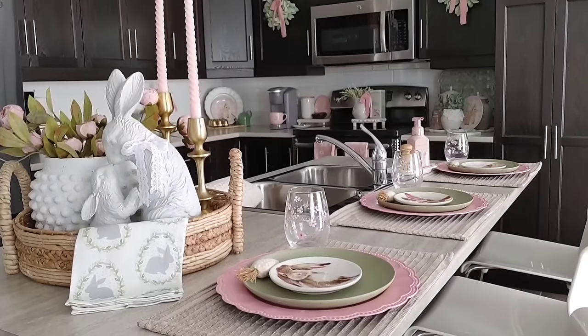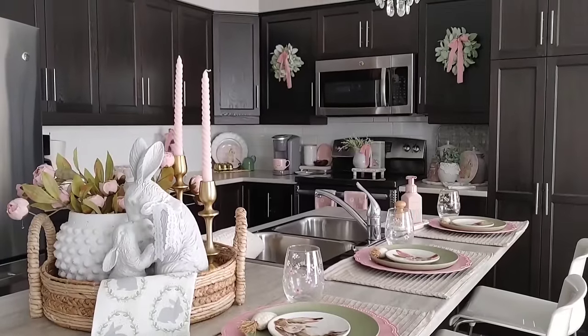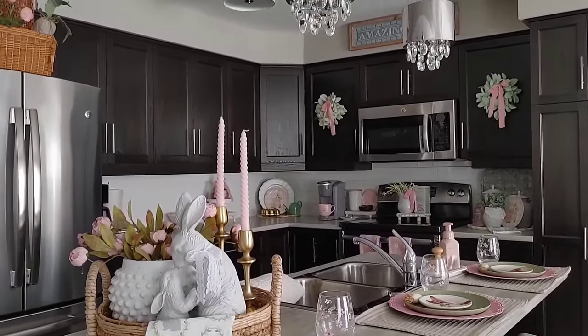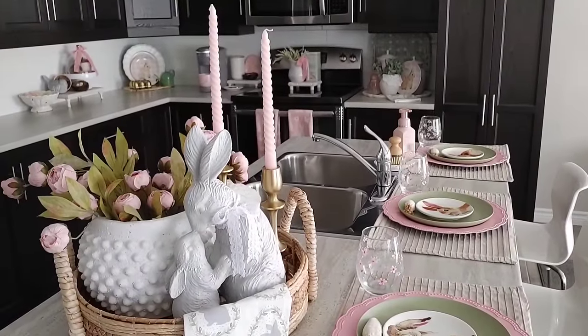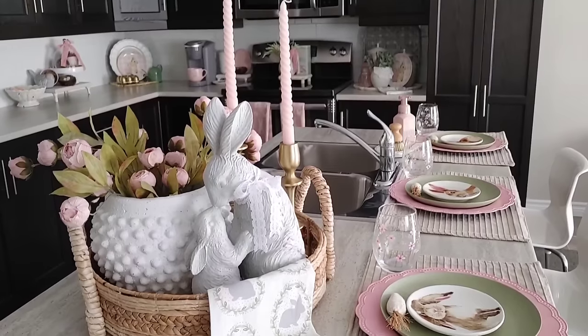I love that I decided to go with the pink and definitely use colors that make you feel happy and inspired and bring you joy. And for me, the pink is definitely doing it. It's brought me so much joy just having the soft colors out after Christmas and winter. Just those pastels are so pretty.